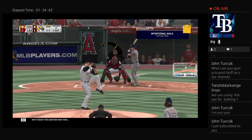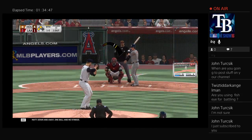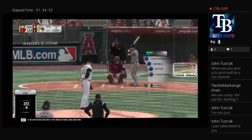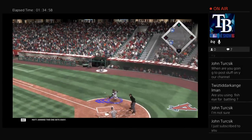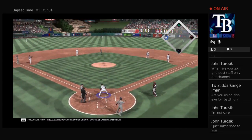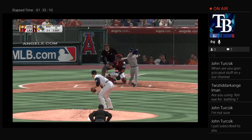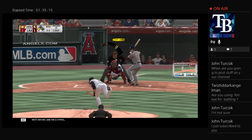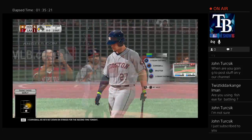Ready for another shot now, Alex Bregman. He was retired via the ground ball last time up. Down and away, 1 ball and no strikes. And he watches one split the middle here. 1-1. Here it comes. And this one gets away. And he will score from third. A daring move as he scores on what ought to be called a wild pitch. And this one's chopped foul right at home plate. He's set, and the 2-2 pitch. And there's the good curveball as he's set down on strikes for the second time here tonight.